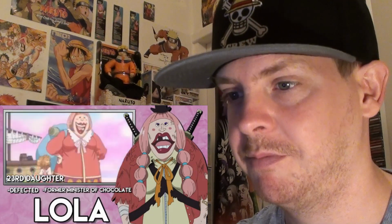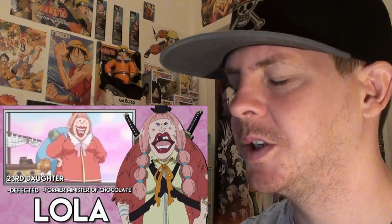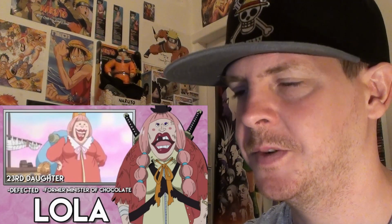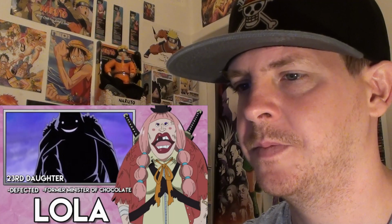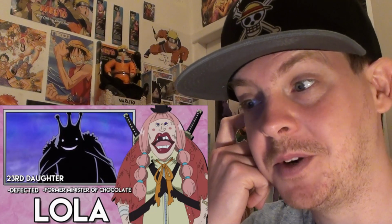Lola is the younger of the two and formerly served as the Minister of Chocolate. Formerly because Lola has also defected from the crew, so a long while ago, because she wanted to marry someone that she chooses herself rather than having her marriage arranged. Because of this, Lola does not realize that Big Mom actually despises her existence for ruining an important alliance. Lola was supposed to marry the Prince of Elbaf, before she left to sail the seas.